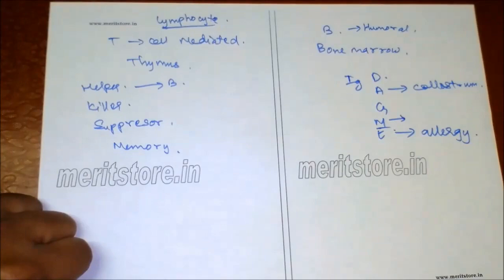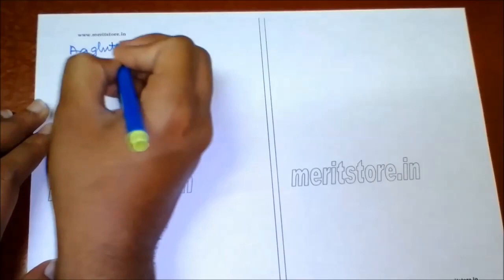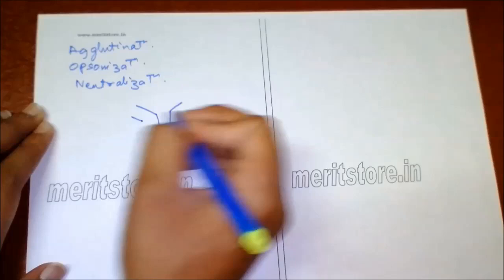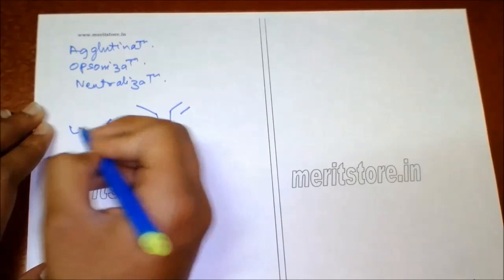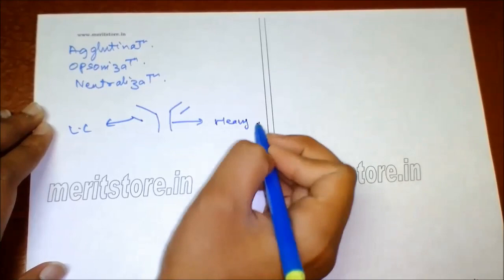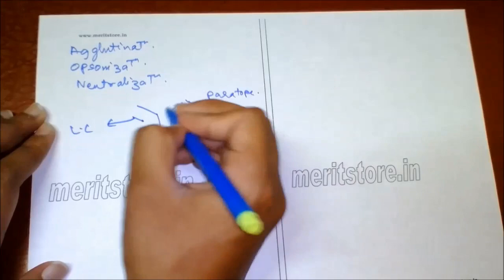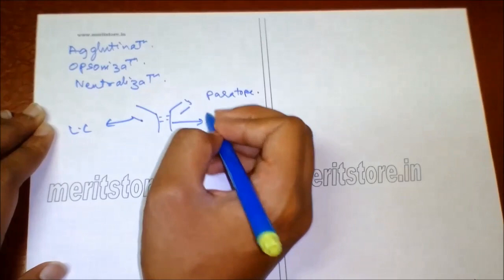Functions of antibody are agglutination, opsonization, and neutralization. The structure of antibody includes a Y-shaped structure in which this is the light chain and this is the heavy chain. And there is variable region of light chain and heavy chain. There is antigen binding site, which is known as paratope. There is disulfide bond present between the chains of the antibody. And here the specific antigen is attached.